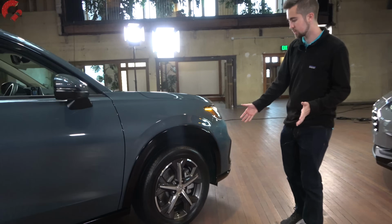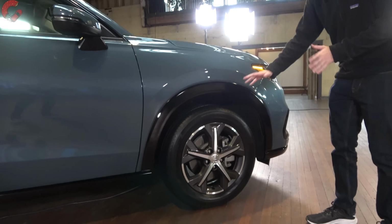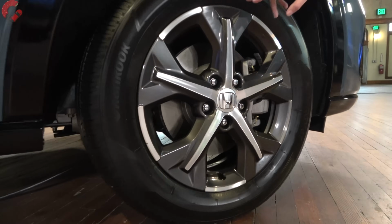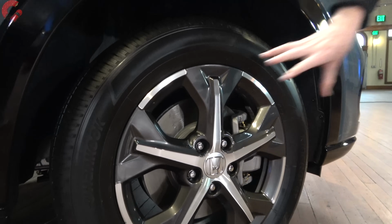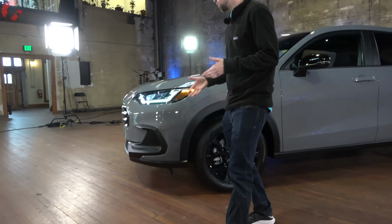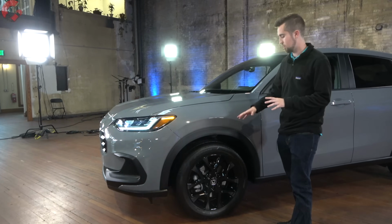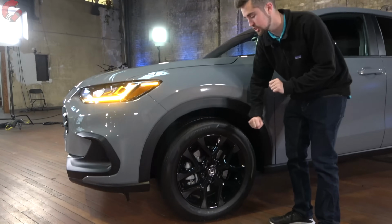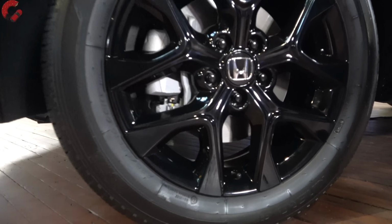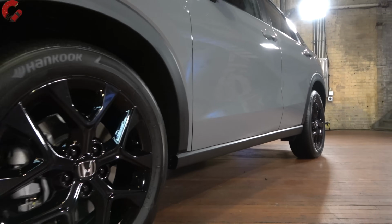Now, as we come around to the side of the new HR-V, we do have several different wheel choices you can pick between, depending on your trim level. You're going to have 17-inch alloy wheels with the LX, as well as this EXL. This one has the special shark gray contrast finish. However, one of the nice things about going for the Sport trim level is this actually has the largest wheels of the lineup. This is going to be an 18-inch full gloss black alloy, which I think looks very nice in contrast with this overall design.